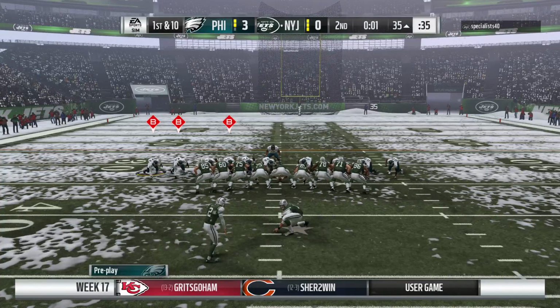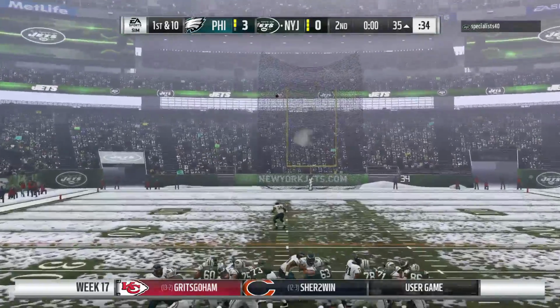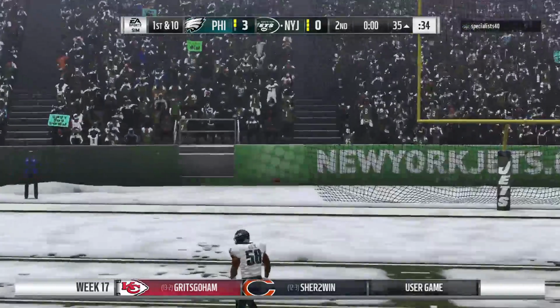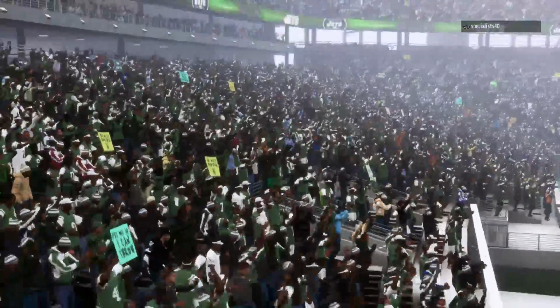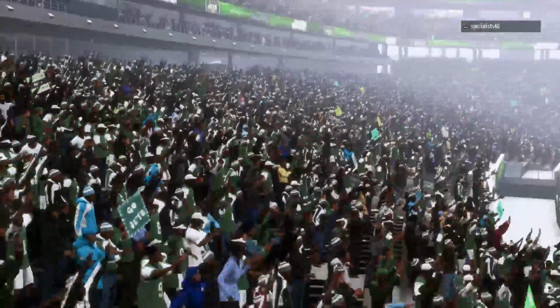From the left hash, this will be a 52-yard attempt. And this is off target to the left. Didn't get there anyway. It's no good. So we've reached halftime here on New Year's Eve.